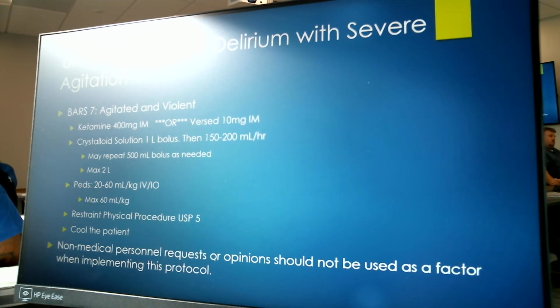Peds will get 20 to 60 milliliters per kg with a max of 60. Again, think about your physical restraints and cool the patient with active cooling measures. Non-medical personnel requests or opinions should not be used as a factor when implementing this protocol. Law enforcement does not make our rules. They do not tell us what to do. Neither does the fire department. Okay? They cannot tell you that you need to give ketamine and you just walk on scene and do so.